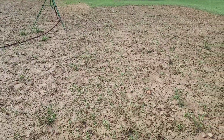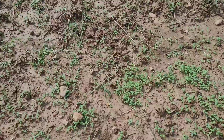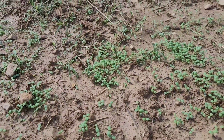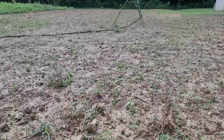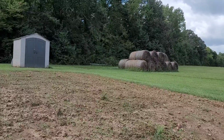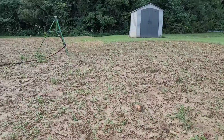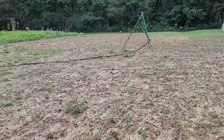One thing that I am excited to see that I planted last week that didn't get washed away is this clover. It is coming up nice. You can see the little clover specks all over. This is my cover crop. This is my crimson clover. I cannot wait till it just fills this area right here and it blooms. It will be so beautiful and great nutrition for my garden.